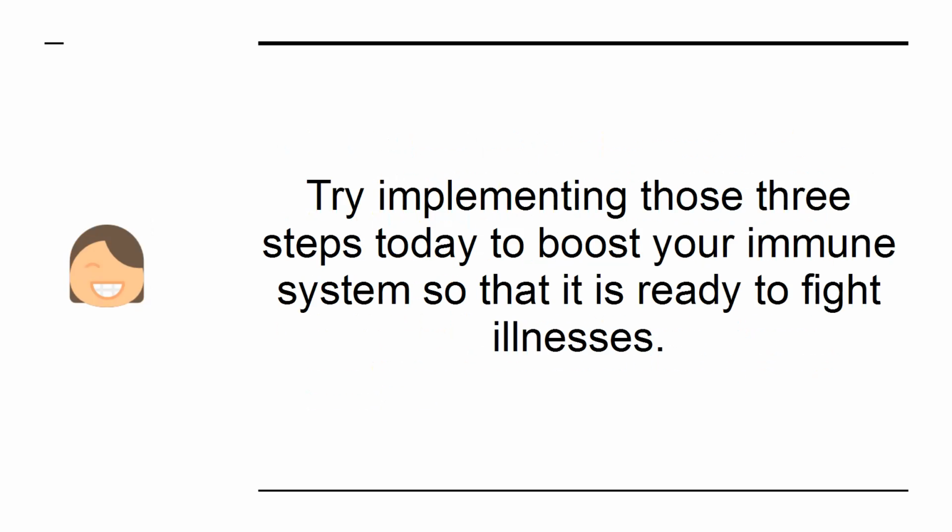Try implementing those 3 steps today to boost your immune system so that it is ready to fight illnesses.